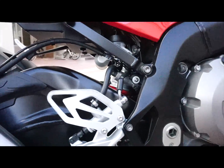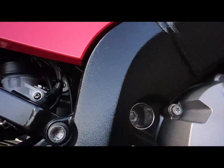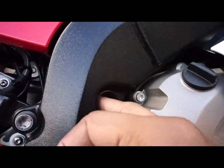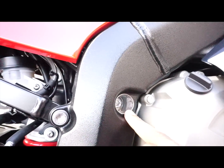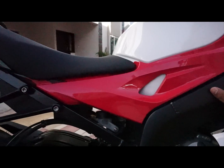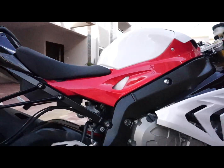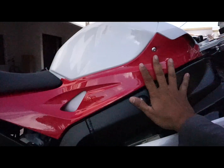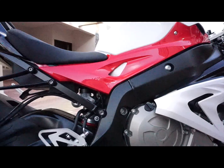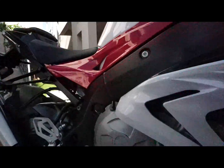Very complicated piece of machinery, but BMW has done a very good job. The fit and finish, you see the way they neatly powder coated this, and they left this chrome on purpose. I especially like the red paint job that they have done on the bike. This is the 2017. This is the first red S1000R Pro that was sold in Bangalore. Lucky to have a look at it. So that's the fuel pump that they have.